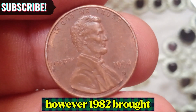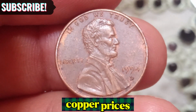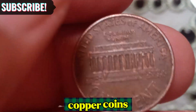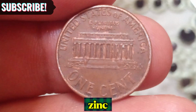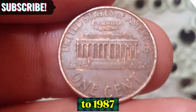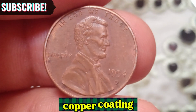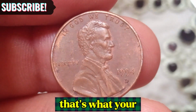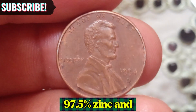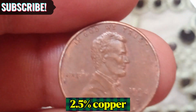However, 1982 brought a big change. Due to rising copper prices, the U.S. Mint shifted from 95% copper coins to copper-plated zinc. So, by the time we get to 1987, the Lincoln cent was being struck on a zinc core with a thin copper coating. That's what your 1987 D penny is made of: 97.5% zinc and 2.5% copper.